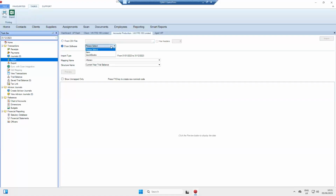Certain clients who have their bookkeeping software within Xero or QuickBooks, we do have a direct link with those two softwares in this import section. We also have open integration over here. Open integration is essentially a two-way feature that allows you to import the information from Xero, QuickBooks, Exact, and FreeAgent. I believe Sage Business Cloud as well. And so if you were to post any journals within CCH, you can then also send those back up into the cloud bookkeeping softwares. So it's a two-way sync that you've got there.